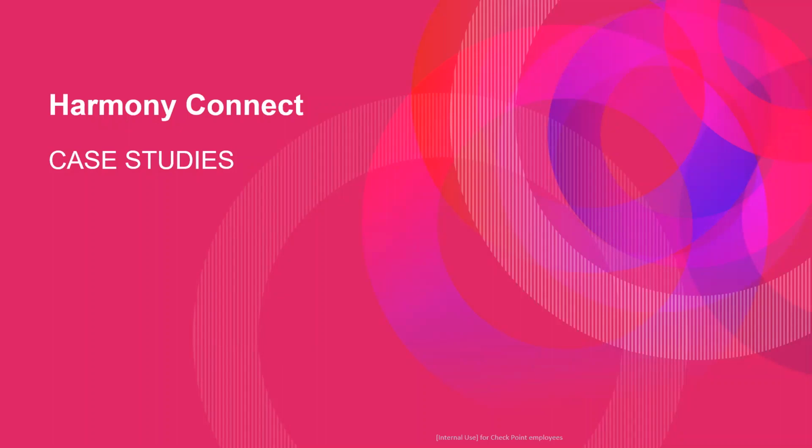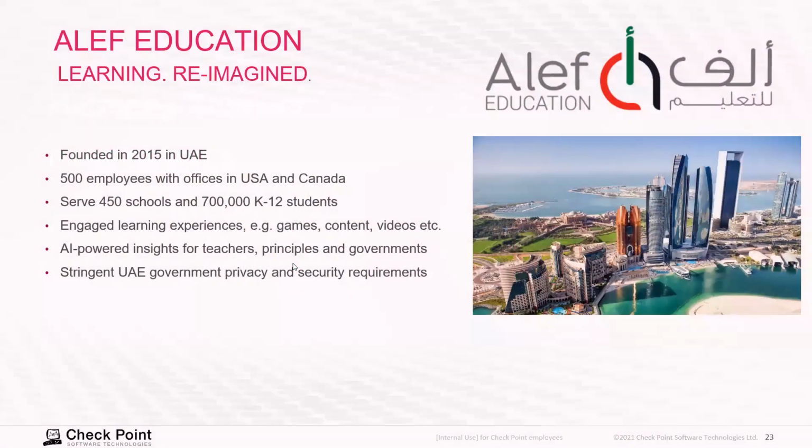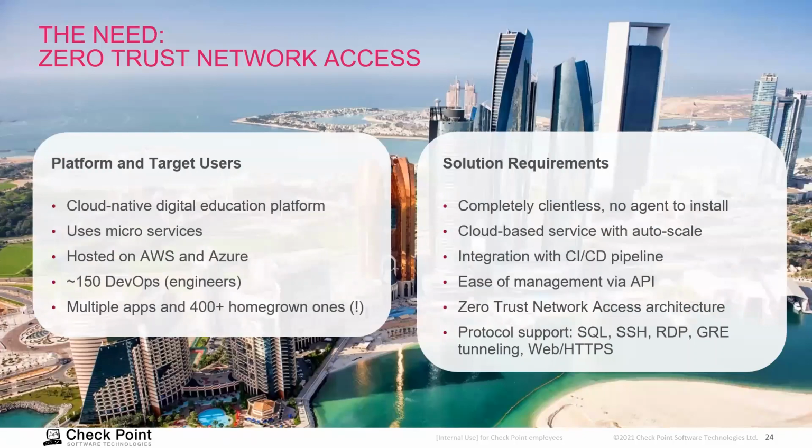Okay, so I'm going to go through two quick case studies here. One of them, as I mentioned, is a smaller SMB type customer of ours with over 500 employees. It's a global customer, founded in 2015 in the UAE. It's called Aleph Education. They're an edu tech company. They make games, content, and videos for people to learn remotely via the internet. And their need was for a zero trust network access solution.